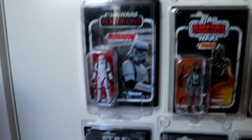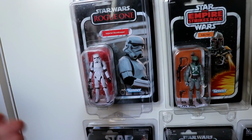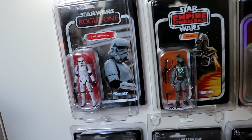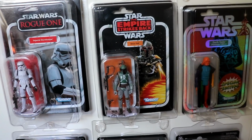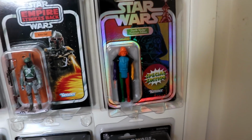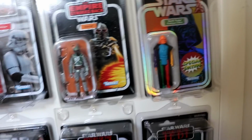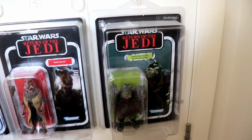Then we come down to some bad guys. There's a bad guy. It's the only Rogue One I've got in here. So it is a Stormtrooper. It is pretty much an Imperial Stormtrooper, having the blue on it other than the black. Then we've got our classic Boba Fett. Then I've got a Vader, obviously the retro collection one. So two retros on here. That's okay. I love that figure. Oh, it took a long time to warm up to it, but it is beautiful. Then some aliens, the Jawa, Yak Face, and the Gamorrean Guard. So that's my wall.